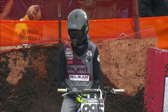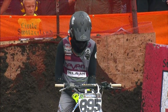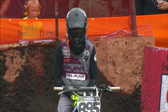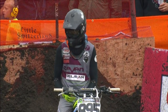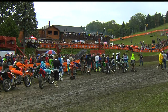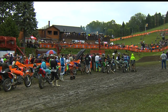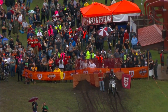So after seeing Logan take the win going head-to-head against his brother Luke, we now enter the category where it's strictly timed races. Each of the riders getting to go front side and back side here today at Little Switzerland Ski Resort. Barbecue's flamed up, burgers going. You could just see it getting muddier and muddier.